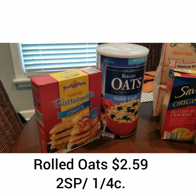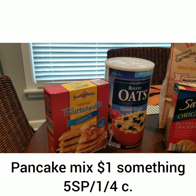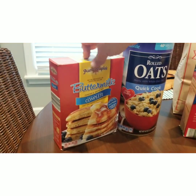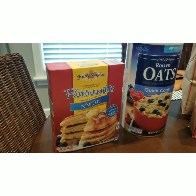The quick oats are for the kids. The pancake mix is for the kids. I usually make either half or a whole case of pancakes at a time, or a whole box worth at a time, and just freeze whatever is extra.